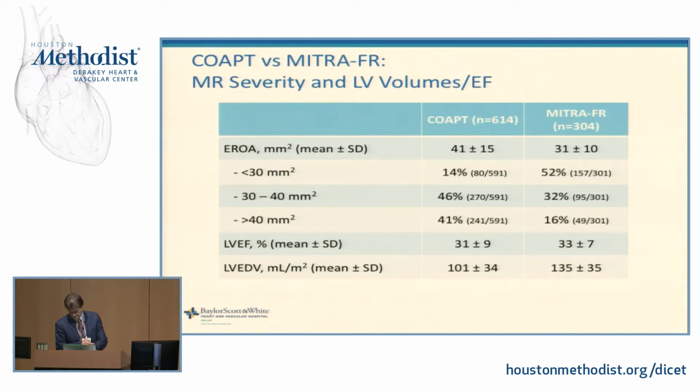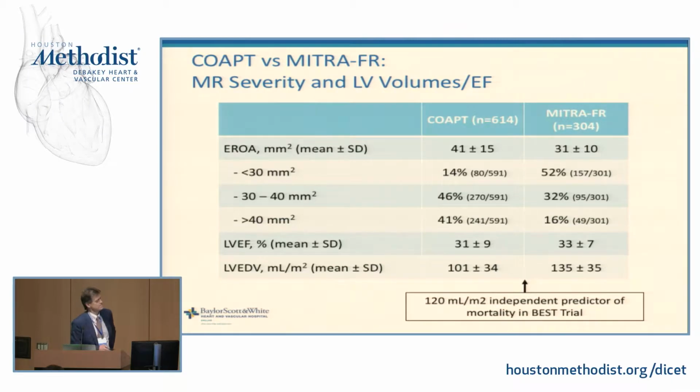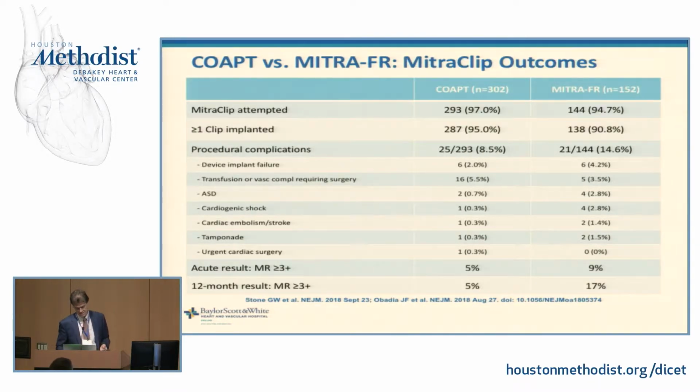Now, let's make a point here. Years ago, I did the Echo Core Lab for the BEST trial. It was a heart failure trial. And the most important echo predictor of mortality was an end-diastolic volume index of 120 per meter squared. They're way above this in MITRA-FR, meaning the ventricles are bad. And that's what's killing those patients, not the MR. But the ventricles weren't even near that in COAPT. Smaller ventricle, more MR, benefit. Huge ventricle, less MR, maybe not benefit. We're going to do further analysis to sort that out.